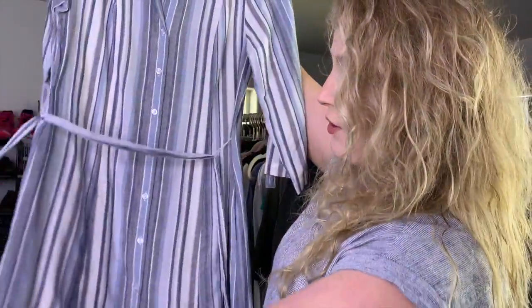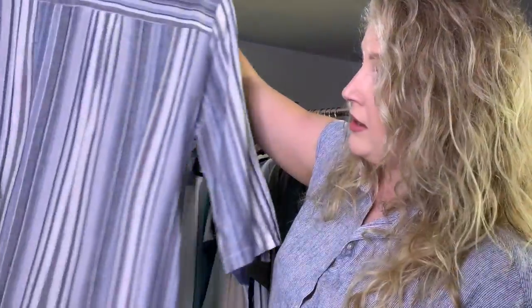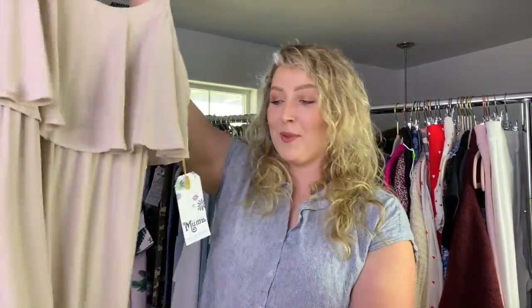This was a really cute Draper James dress. It actually did have the belt on it. I love the stripes. This gives me total beach vibes. I love this. This is a size medium and buttons all the way down. I used to actually have a dress like this where it's striped and buttoned all the way down. It was sleeveless though. I think I actually would like it with the sleeves. It does actually have a tab sleeve, but it's cute. I like it. Another Show Me Your Mumu. This is a size large. It is new with tags and it's super gorgeous.